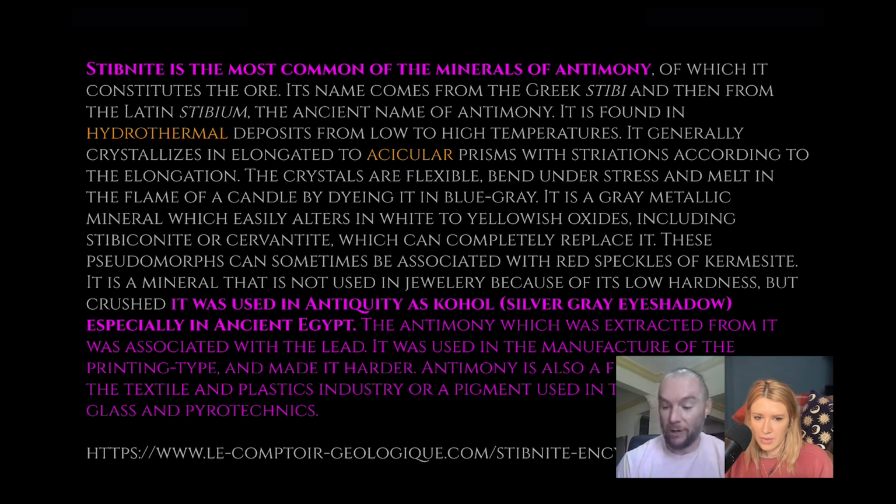And antimony is a flame retardant in the textile and plastics industry and the manufacture of glass and pyrotechnics. So antimony has very useful heat retention and heat prevention properties. And that's one of the reasons that it was included in this metallic sealing compound. So all of these different compounds have functions.